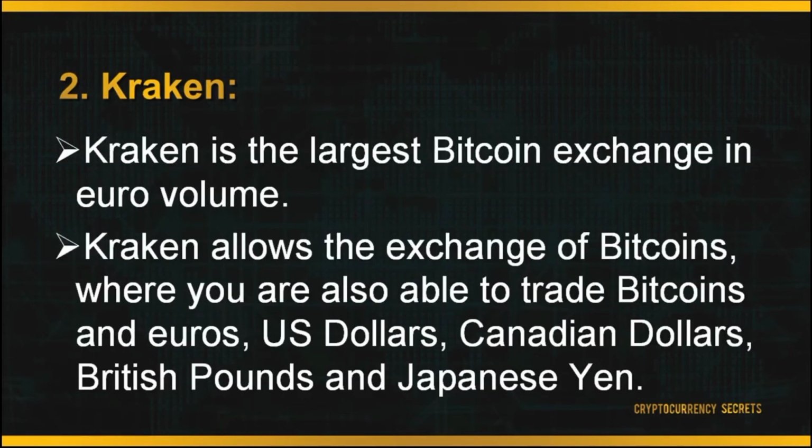The second platform is Kraken. Kraken is the largest Bitcoin exchange in euro volume and liquidity, and is the first partner in the cryptocurrency bank. Kraken allows the exchange of Bitcoins, where you're also able to trade Bitcoins and euros, US dollars, Canadian dollars, British pounds, and Japanese yen. Kraken also allows the trade of other digital currencies such as Ethereum, Monero, Ethereum Classic, Augur REP tokens, Litecoin, Economy, Zcash, and many more.